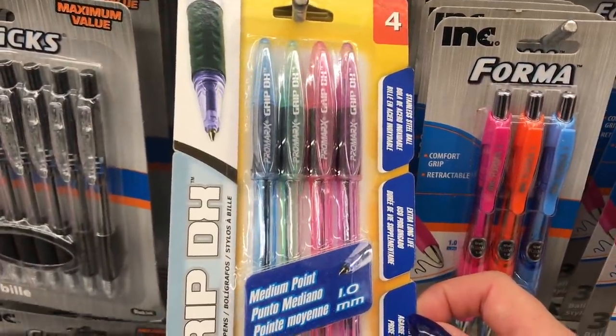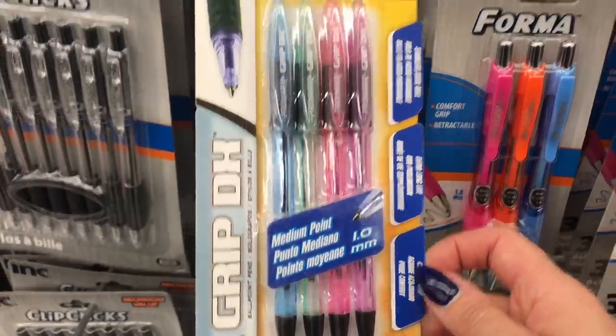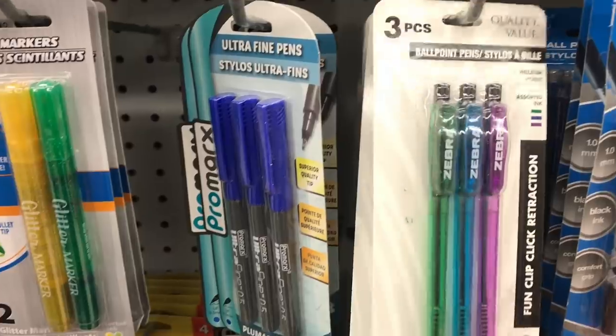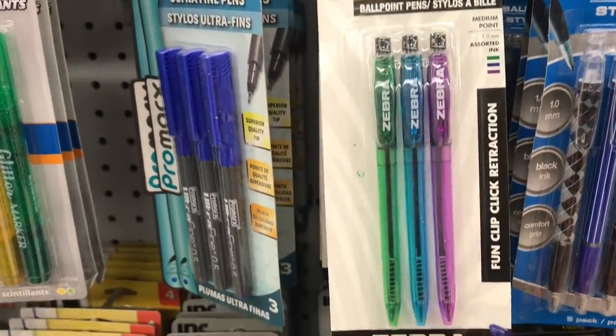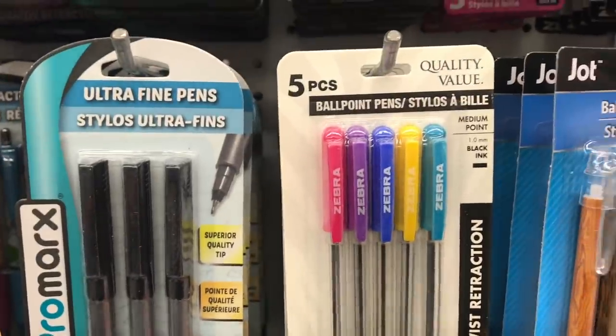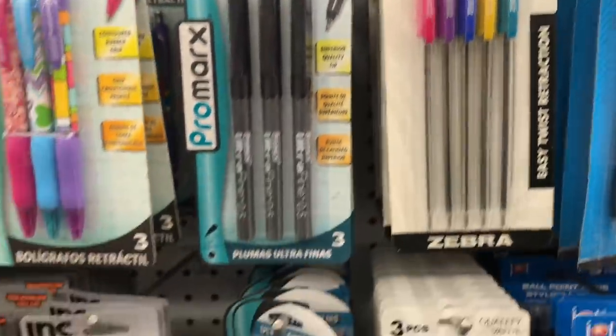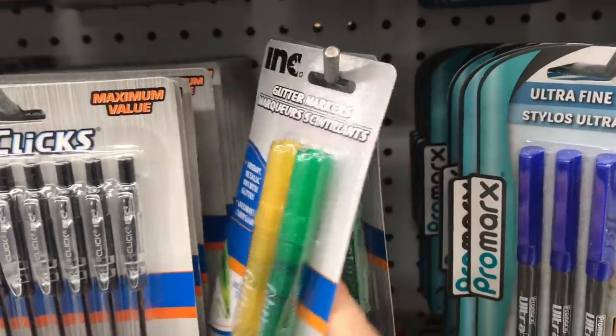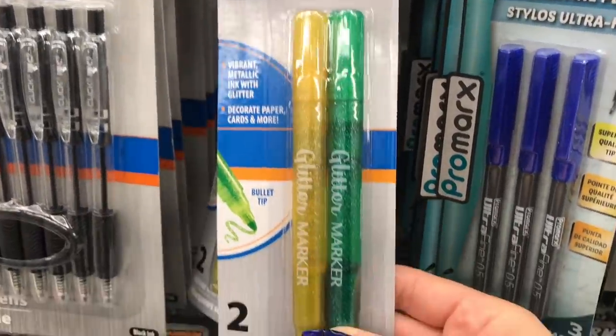These look so nice, Grip DH. Another set of Zebra ballpoint pens. Three inks, purple, blue, and green. These ones we saw before. The glitter markers. I hear excellent reviews on this product. Has anyone tried these, like for journaling?